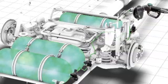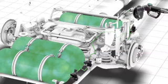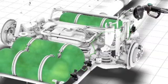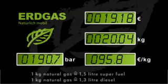The natural gas flows into interconnected tanks along stainless steel fuel lines. The filling capacity is 21 kilograms with a pressure of 200 bar. Once the tanks are full, the filling pump cuts off automatically.